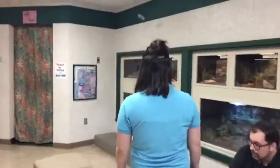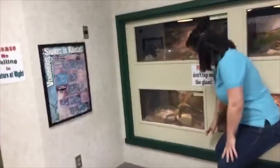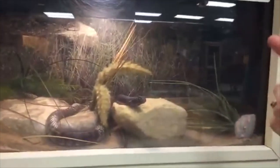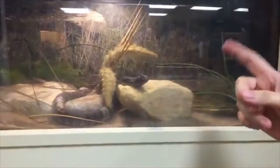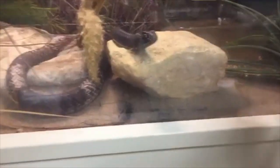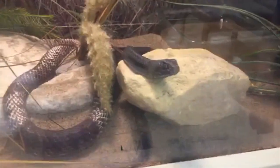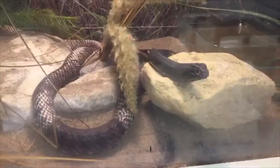So I'll introduce you to this one who is just already looking at us. So this is another coach whip. If you notice, she looks a lot different than that white one we just saw. Typically if you see a coach whip, they either are that white sandy color or they are black. This one is both. This one is actually a captive snake. He's never been out in the wild. He was donated to us, he, she, whatever it is.